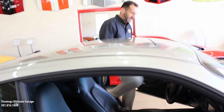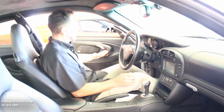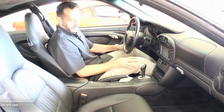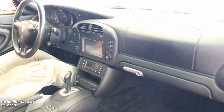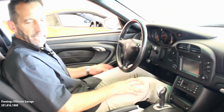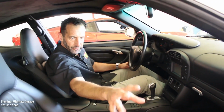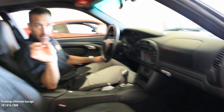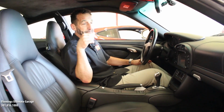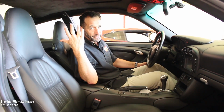All right, so come on in here. First off, I love the outside of this car, but I love the interior of this. It is a very expensive interior. Now keep in mind, the C4S came standard with full leather interior. What that means is the leather is on the dash, the door panels, the door handles, the seats, the rear seats. Most people don't know that on a Porsche during these era cars, the 996 versions, the rear seats were standard vinyl. I know it's hard to believe, but they were standard vinyl. You had to upgrade rear seats to leather. Crazy, I don't get it.